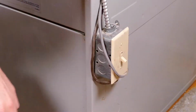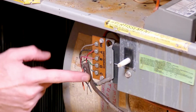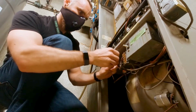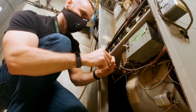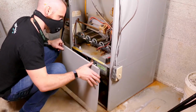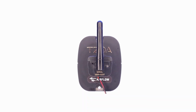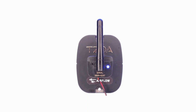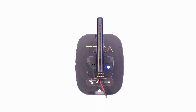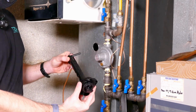Turn off the power to the furnace and connect the monitor to the R and C terminals of the furnace with a solid conductor cable. There are a few alternative methods for powering the device, which are covered in our training modules. The Central Air Monitor's LED will turn solid blue once it's powered up to indicate that it's ready to connect to Wi-Fi. Now turn the furnace or air handler back on as airflow is required for the next step, which is provisioning.